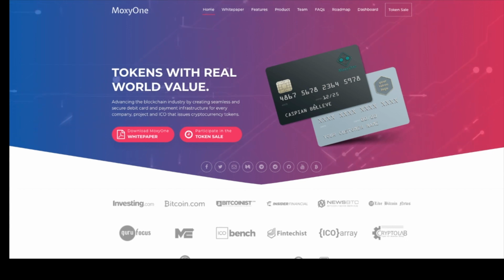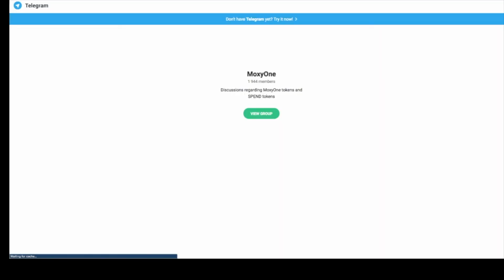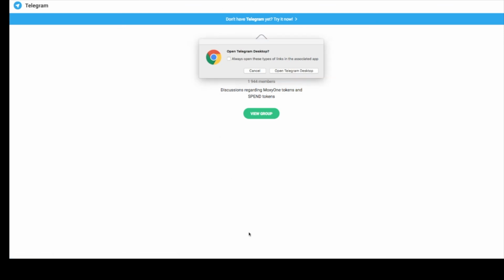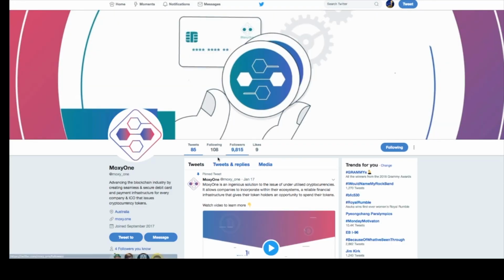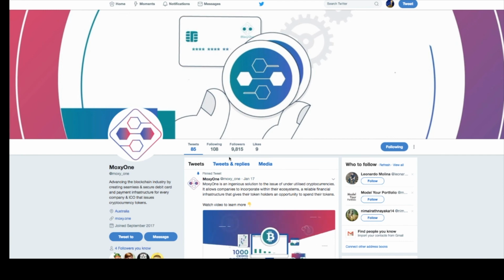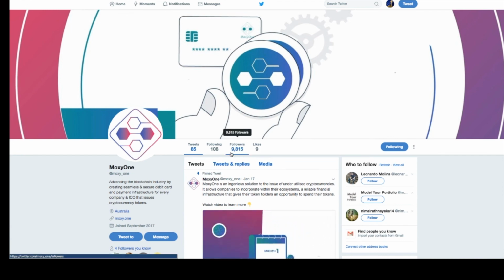You can look at their Telegram. I started following their Telegram when there really weren't any users in it. Now you see they have over 2,000 members. Their Twitter is a decent amount. I've been seeing it grow. Just a couple of days ago, they had like 1,000 followers. Now they've got almost 10,000 followers. So the community is growing every day.